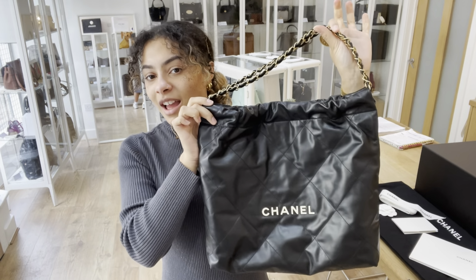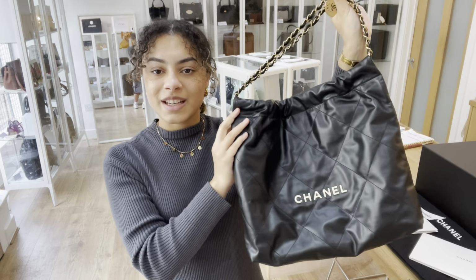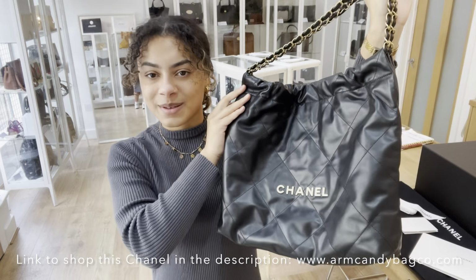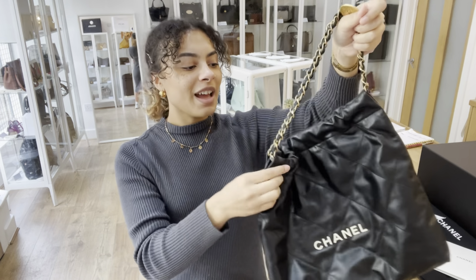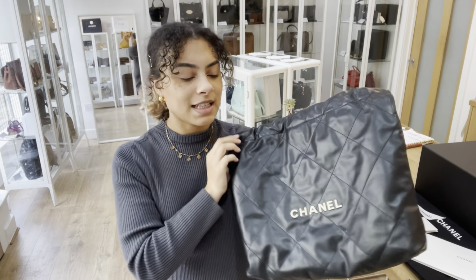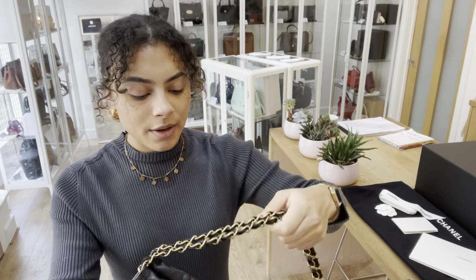We have got a gorgeous piece of Chanel to show you today. All of us at Arm Candy Bag Co are obsessed with this one, I think, and I'm sure you guys will be too. So this is the Chanel C22, named after the year that it was created, so 2022. And I'll talk you through the features.